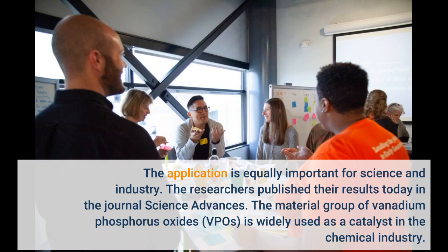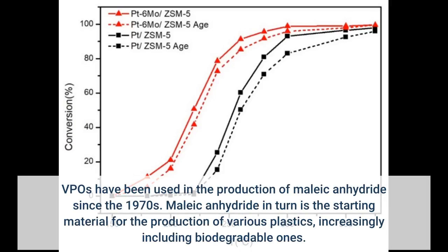The material group of vanadium phosphorus oxides, VPOs, is widely used as a catalyst in the chemical industry. VPOs have been used in the production of maleic anhydride since the 1970s. Maleic anhydride in turn is the starting material for the production of various plastics, increasingly including biodegradable ones.